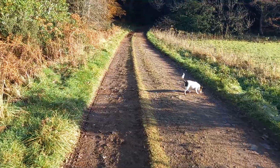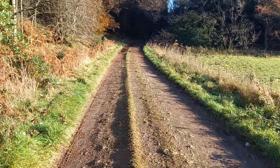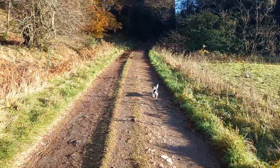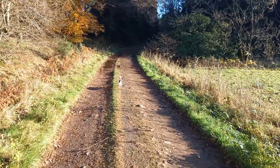Where are we today, everybody? The Chuckie Path. And where is the Chuckie Path? Near Lendrick Muir. It kind of runs along the back of the estate, doesn't it? Yeah. And down to the river.